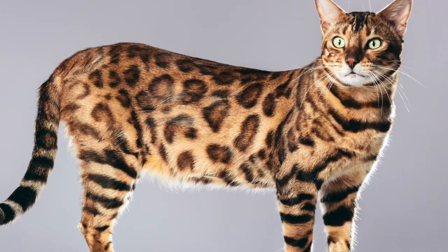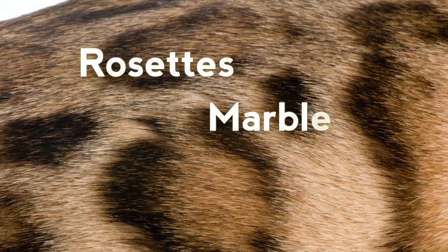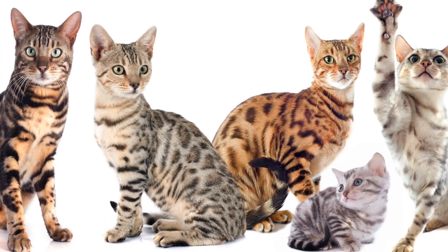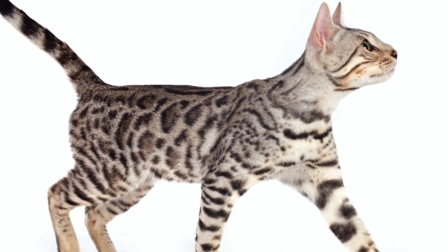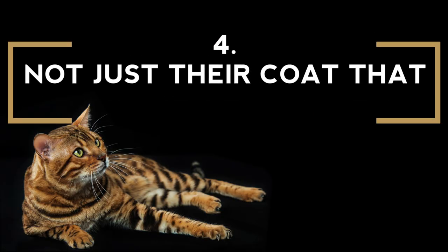We can't talk about Bengals without mentioning their incredible coat markings. The two officially recognized and basic coat patterns are the rosettes and the marbled. The wild-looking patterns are outlined in black, chocolate, or silver. There are several different variations of the breed, including the most common brown tabby, seal sepia tabby, seal lynx point, and black silver tabby. It's not just a Bengal's coat that gives them their wild look.